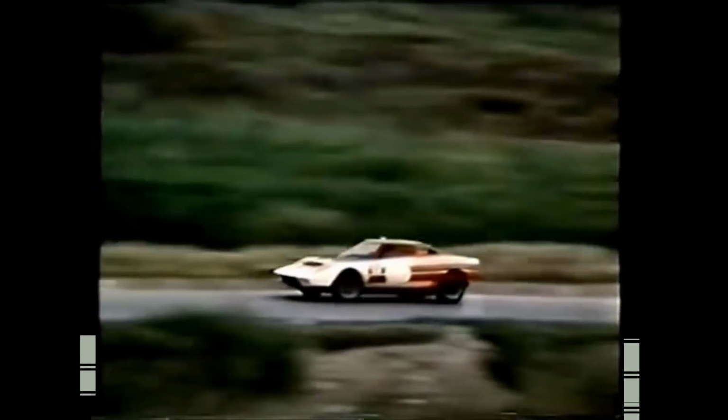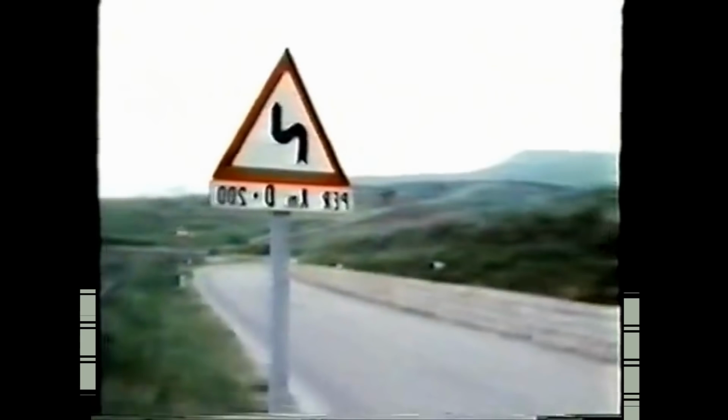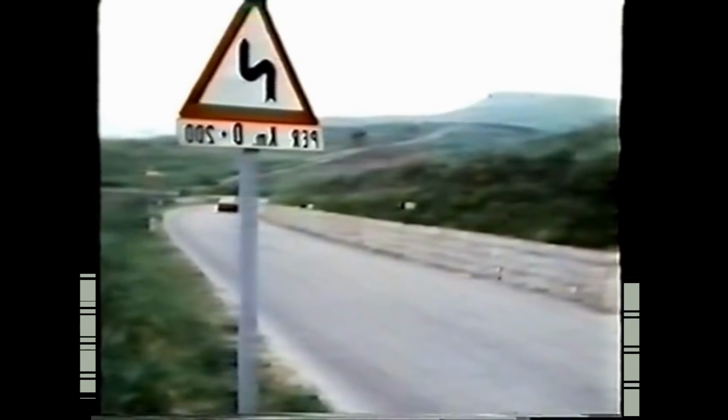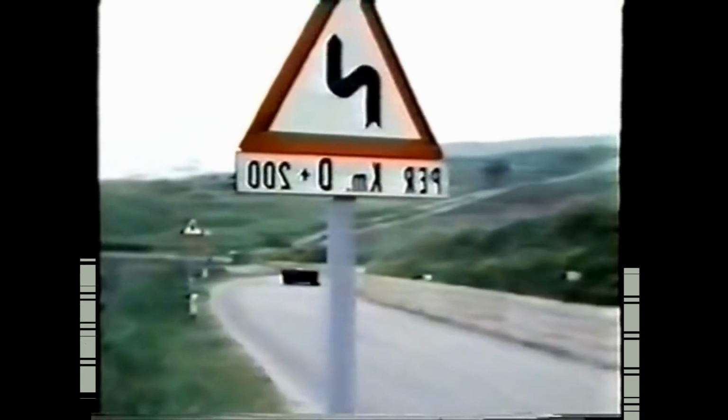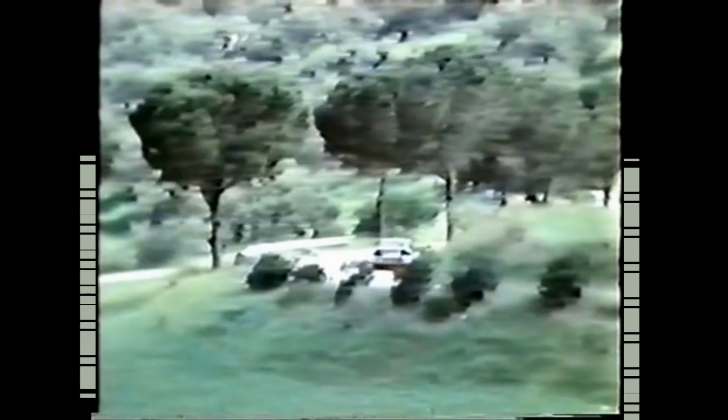The roads were also open to the public during practice and qualifying sessions, meaning racers and pedestrians alike had to be very careful when driving around the island. Luckily, come race day, the streets were closed to the public, allowing racers to use as much of the road as needed. Races were run here until 1977, when the event was discontinued over safety concerns. Until recently, these streets were still run competitively as part of the Italian Rally Championship, with the now famous Targa Florio moving to Australia in 2017.